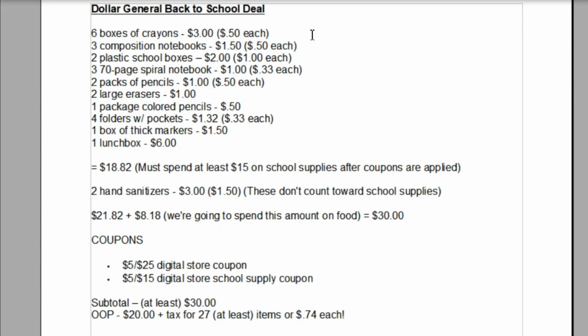This list might look a little different for you since you will be working with a different school supply list, I'm sure. So based on what you need, this will definitely change, but this is what we need. So we're getting 6 boxes of crayons, composition books, yada yada yada. So we've got all the prices here for each item, which are really good prices, by the way, on most of it, plus a lunchbox.